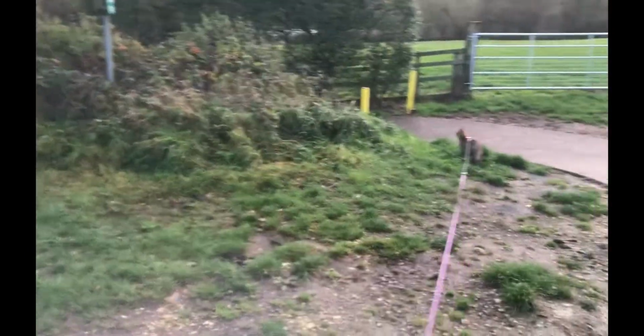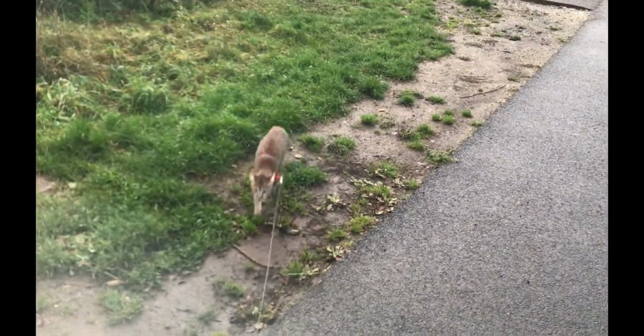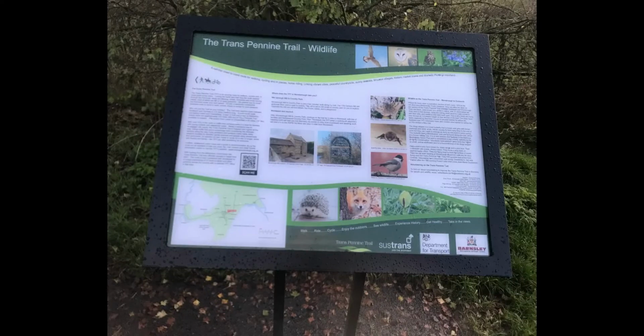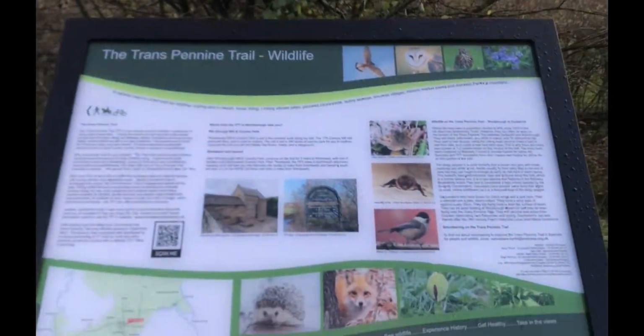Just to see what this says here. Chief, this side, darling. Chief, this way. Come, come. This way, good girl. Let's see what this says. It's a nice couple of benches to sit on here. Just get the information. Stay close. Come on. You're okay. Alright, so here we go. Trans-Pennine Trail and all the wildlife you can see on it. Probably see kestrels here. A nice picnic area.